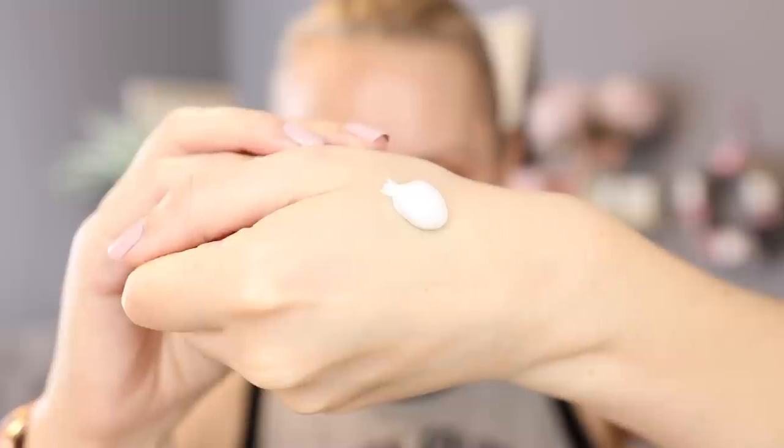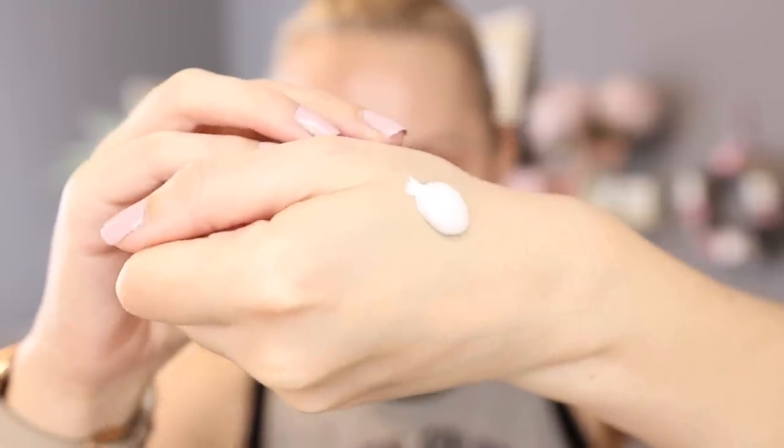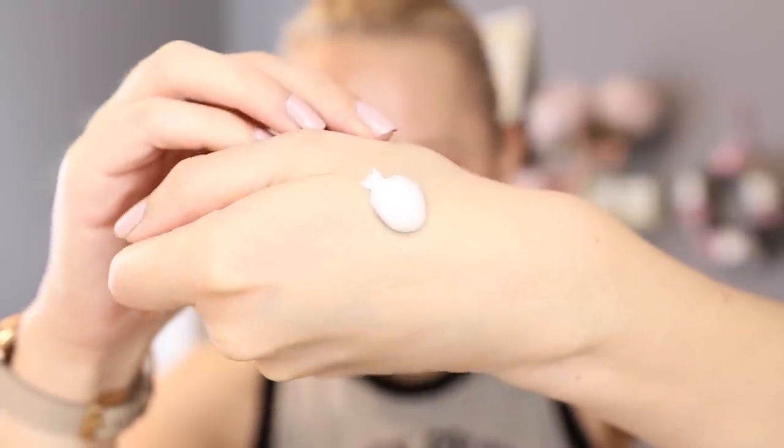So let me just show you the actual product on the back of my hand. So it is quite a stiff, creamy consistency and it's completely and utterly white. And let me show you what happens when you apply it to the skin. So still white. And then when you massage it in or use a brush, you can see it start to change color there and blend in to your natural skin tone.